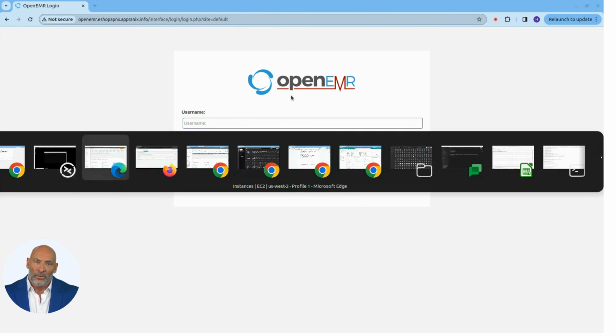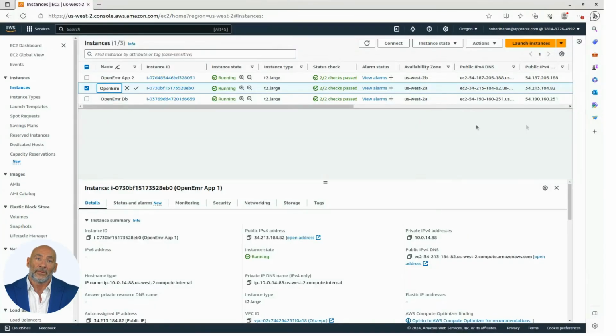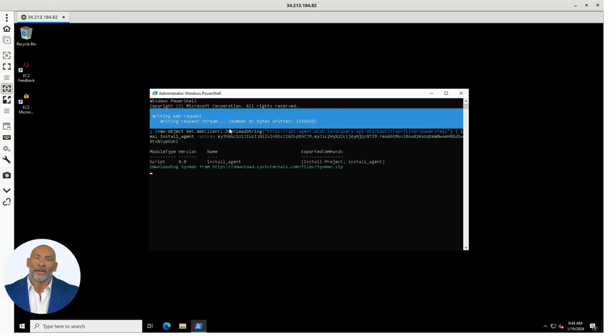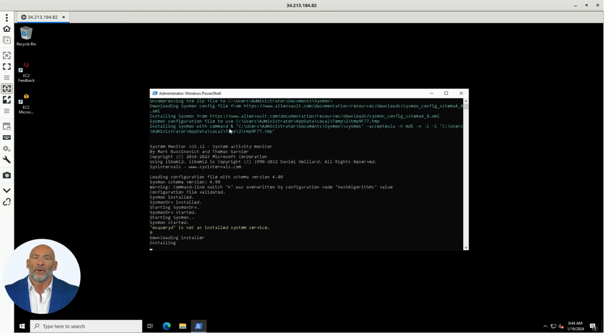Now we need to install the OTX Alien Vault agent into the recovered instances. The OTX Alien Vault agent is a tool that sends data to the Open Threat Exchange for threat analysis and shares results for manual review. To install the agent, copy the command from the OTX dashboard. So, we have connected to the first application instance through RDP. Open PowerShell as administrator and paste the copied command to install the agent. Now the agent will be installed in this instance. Similarly, we should install this agent in the other two instances also.